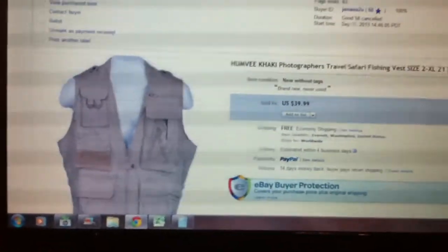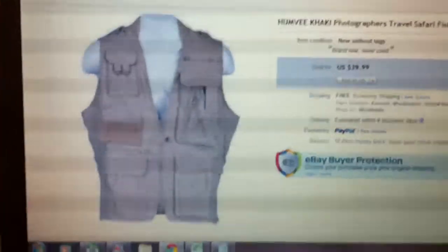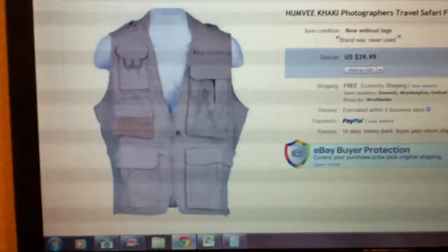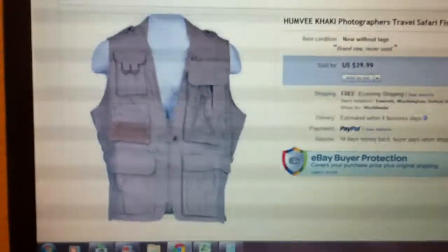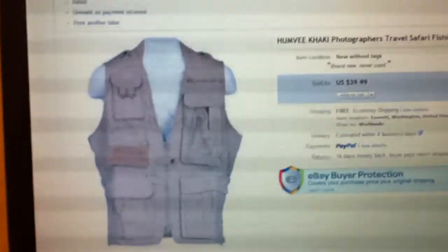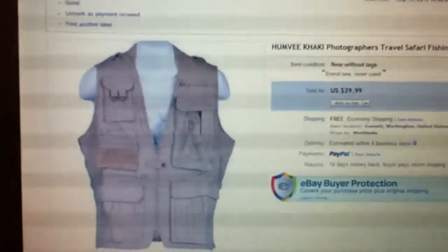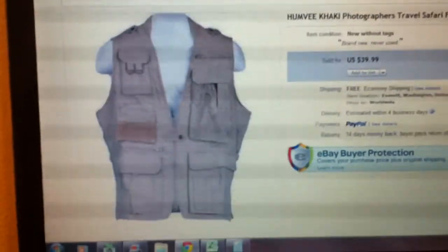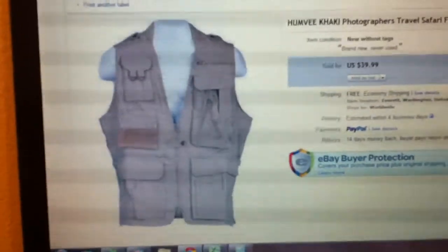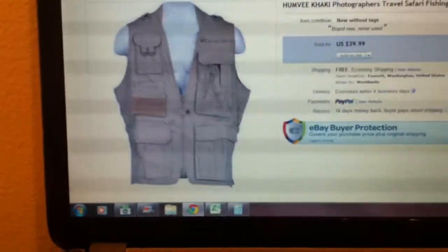Here's a second piece of clothing that I sold. I only had it up for 2 days, and I ended up selling it. The brand was Humvee. It was a Humvee khaki photographer's travel safari fishing vest, size 2XL. Had 21 pockets. I bought this one for $11.99, and ended up selling it for $40. So I probably could have gotten a little bit more for it, but there were so many of them up online that were new, and this one was actually like new. It hadn't been worn. There were no marks on it. It was so clean, and I put it down as new without tags, because it was in pretty good shape. I love that one.